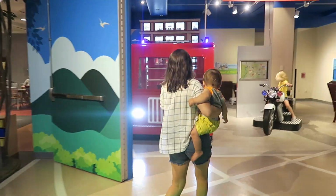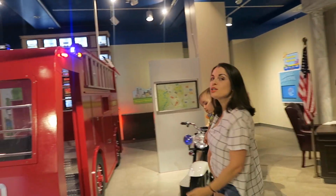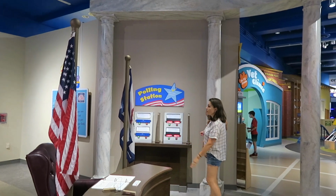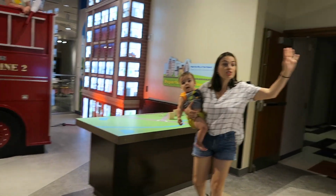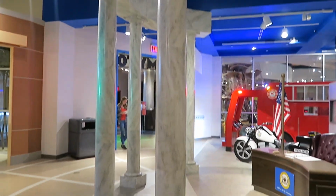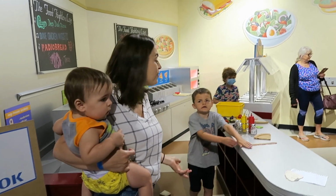Alright, through these doors we're going to show you the city of Charleston in kid version. Let's go. We first walk into the area where there's the fire truck, the police department, and then you walk into the Capitol building where you can vote, and there's city planning. And then from there we go to the Tourism Bureau, and from there we walk over to, it's like a cafeteria where you can go and get food.